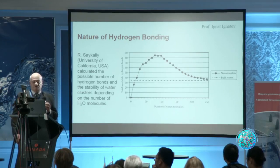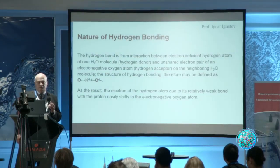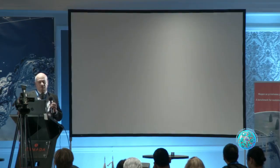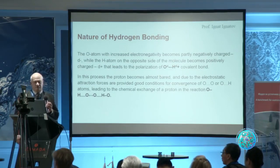This is a measurement with the highest level spectroscopy. Nature of hydrogen bonding. The hydrogen bond is from interaction between electron deficiency and hydrogen atom, you know that. And the result of electron and the hydrogen atom is a relatively weak bond with the proton shift and electronegative oxygen atom. These are different types of structures of hydrogen bonding.